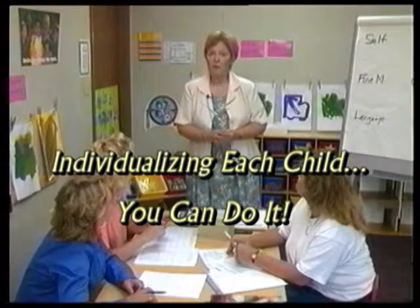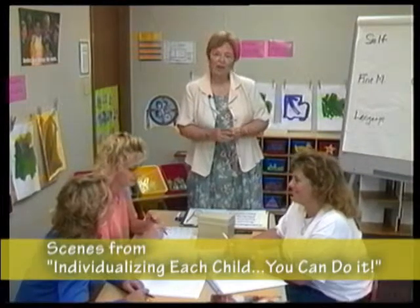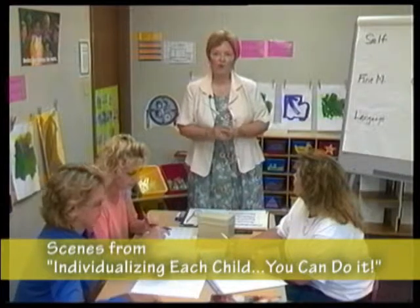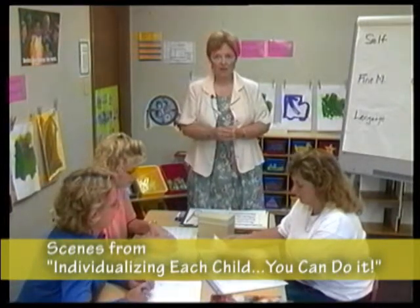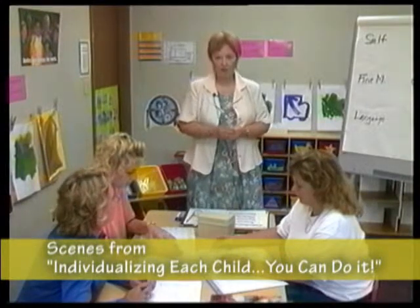We now join Evelyn Peterson, family life education expert, in a training session. Today, we're visiting an exemplary Head Start program, and we're here to answer the question, can we individualize for every child throughout the year based on the needs we find? And the answer is yes, we can. And this is a program who does that.